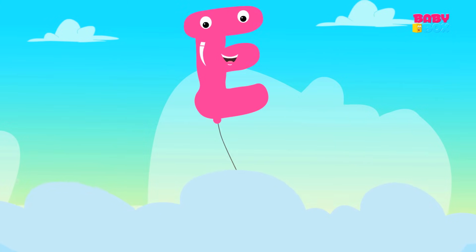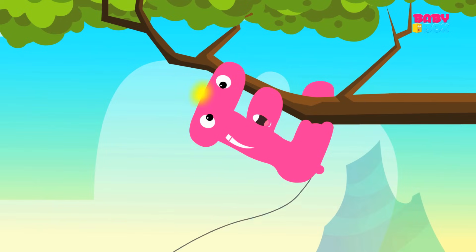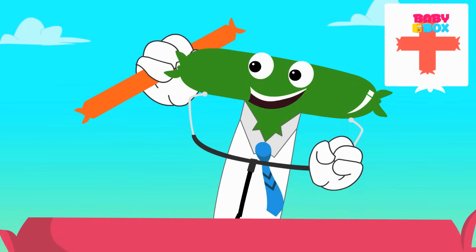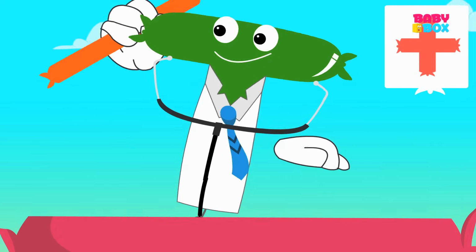One little alphabet jumping on the bed. E fell off and bumped his head. F called the doctor and the doctor said, put those alphabets right to bed.